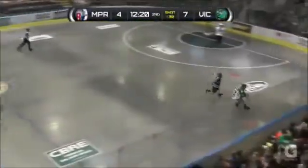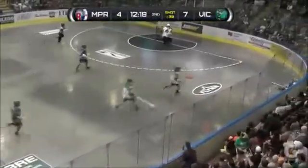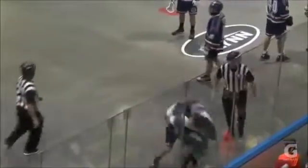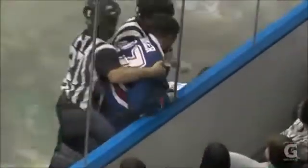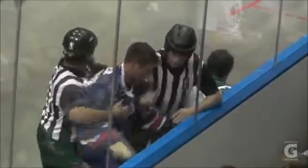Burton wins the draw all the way back into his own zone. Harnett picks it up. He gets hit from behind by Barker. Burton goes right after him, and Barker grabs Burton. Now, this wasn't smart from Tyler Burton. He's probably the last guy Victoria needs to lose. As Barker hit Burton from behind. And let's see what the officials say here.